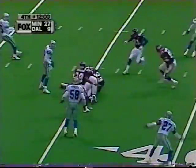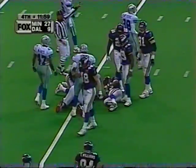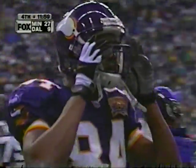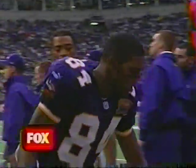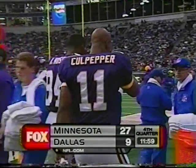That's Blaine McGarity, and McGarity is up to about the 35-yard line where the Cowboys will take over. 27-9. Minnesota with a comfortable lead.